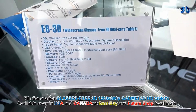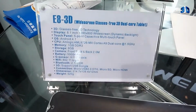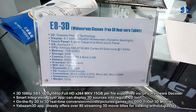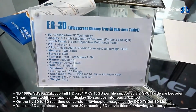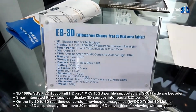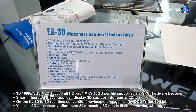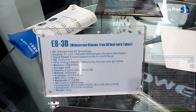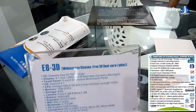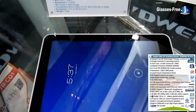It runs many of the same apps that appear on more well-known tablets, and it also features forward and rear-facing cameras. Okay, so here we have the Gadmei E8 3D with a high-resolution screen, 8.1 inch, 5-point touch panel, Android 4.1, which will be available later, Logic 8726MX dual core, running at 1.5 gigahertz, and a huge battery, 5,000 milliamp hour, and it also has the Bluetooth.